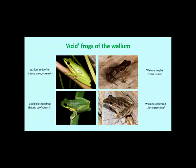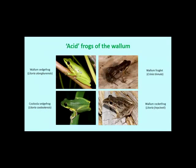So what are acid frogs? Well, there are four recognised acid frog species that occur in coastal Queensland and New South Wales. They include the wallum sedge frog, the Kalula sedge frog, and a couple of terrestrial species, the wallum froglet and wallum rocket frog.